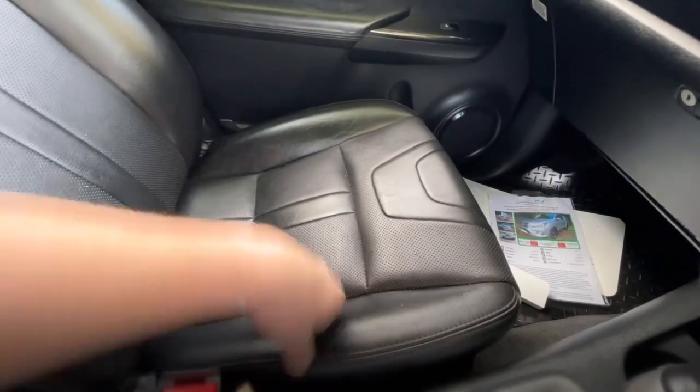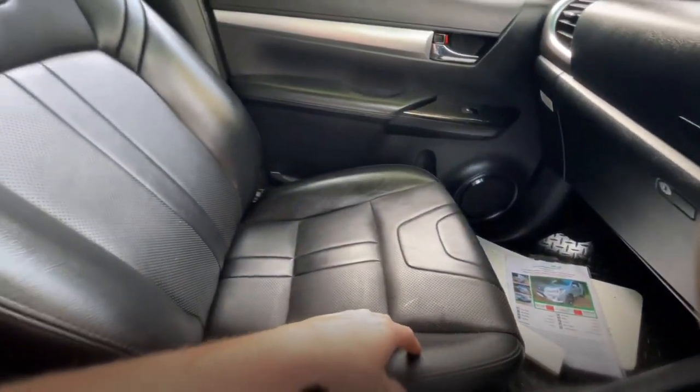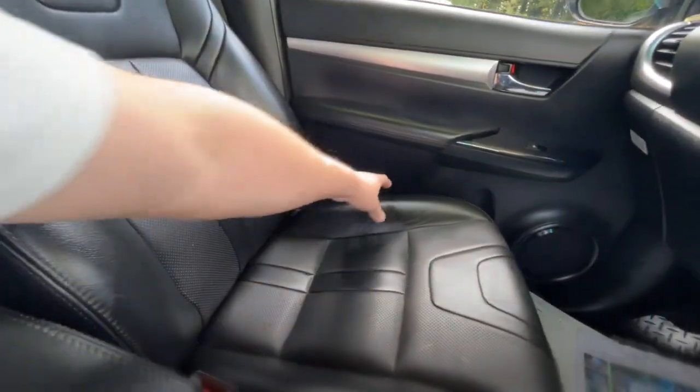Passenger seat, I'm going to take a punt and say that's never been sat in. And if it has, it's been used very, very sparingly. It basically feels and looks new. The bolsters just feel brand new.